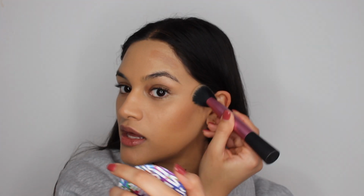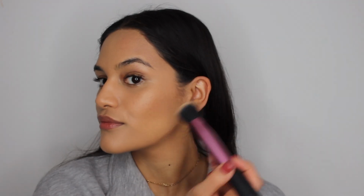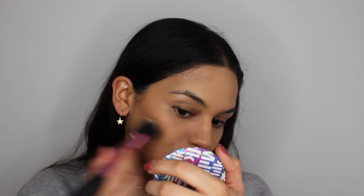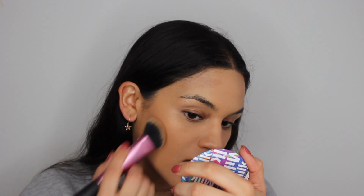I probably could, well, that actually looks really good. I am wondering if I could have gotten away with getting the darker shade, but I really like this one. It looks really natural. Ooh, I like that. This is blending so pretty, and it didn't lift any of my foundation underneath.